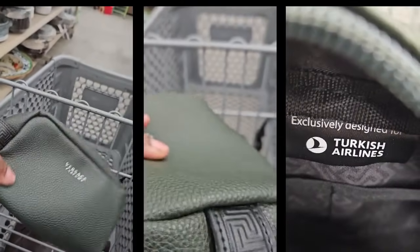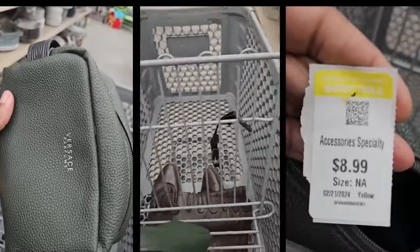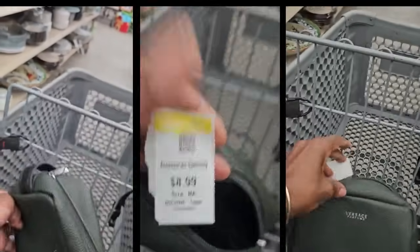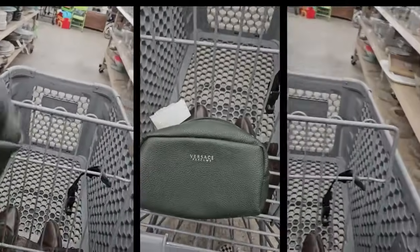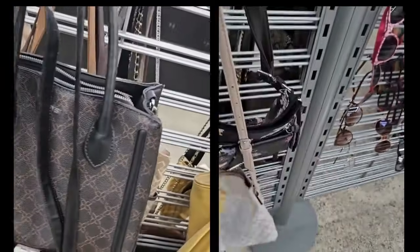Just a cosmetic bag. Normally, like, what? $4 at the most. It's nicely made. Sorry, had to add that clip in. Really like that bag, but I just didn't want to pay that much for it. Went quickly through the purse section. They didn't have that much. This is Goodwill on President's Day. Check it out.